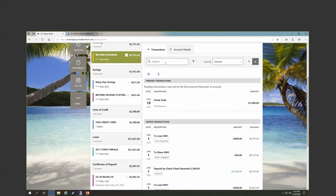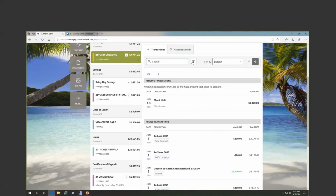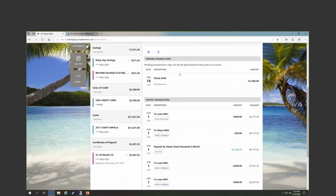So you can search directly through your transactions. There's also a filtering feature where you can search by date, category, transaction amount, the type of item, whether it was a credit or a debit, or even a specific check number. Notice we do still have that $1,000 check hold showing at the beginning as a pending transaction. It's a negative number because it is not yet posted to the balance.